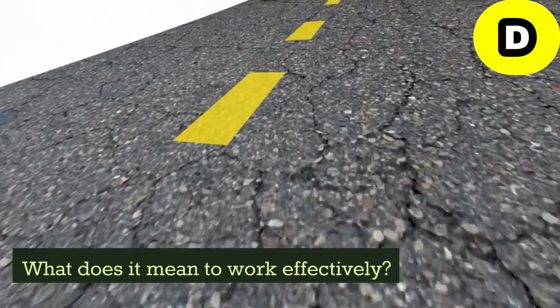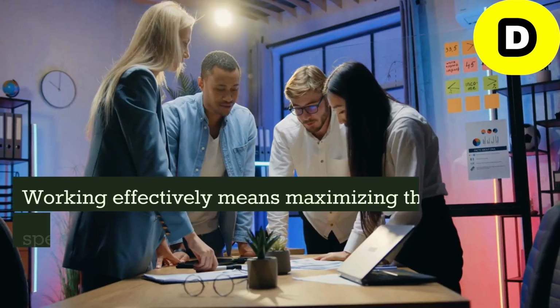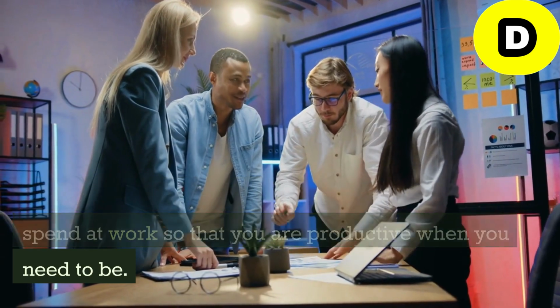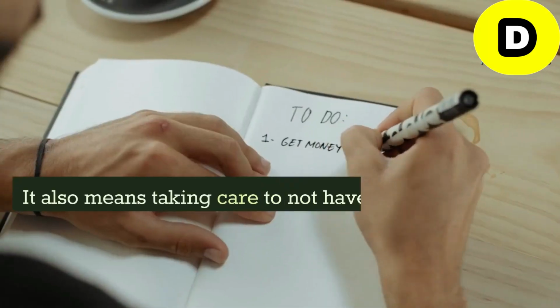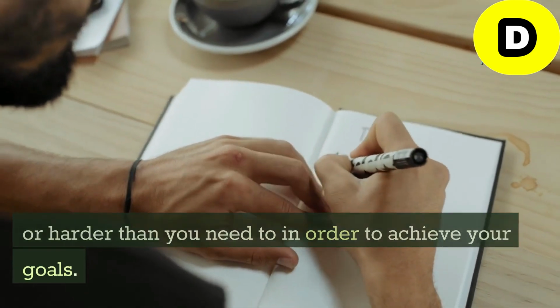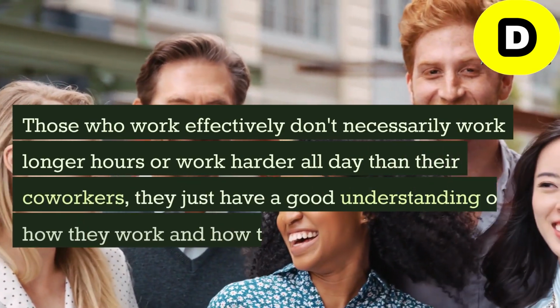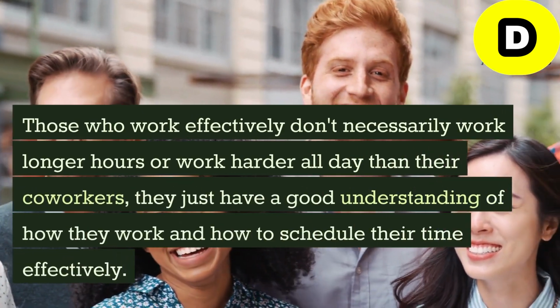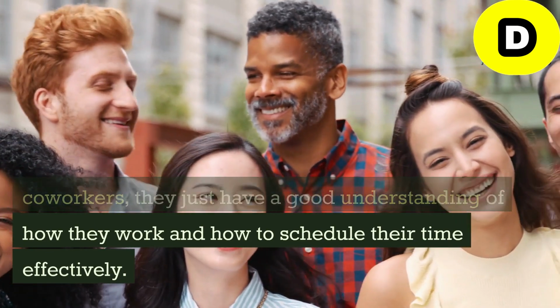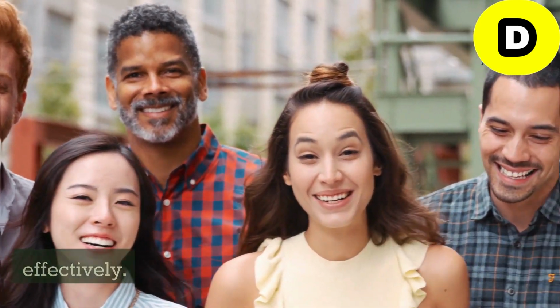What does it mean to work effectively? Working effectively means maximizing the time you spend at work so that you are productive when you need to be. It also means taking care to not have to work longer or harder than you need to in order to achieve your goals. Those who work effectively don't necessarily work longer hours or work harder all day than their coworkers. They just have a good understanding of how they work and how to schedule their time effectively.